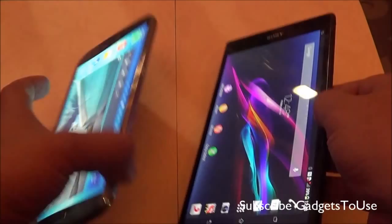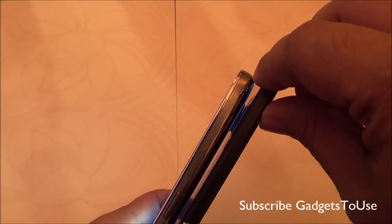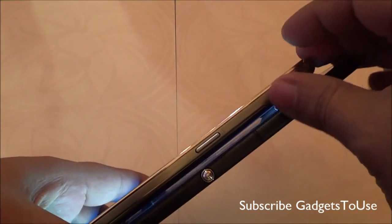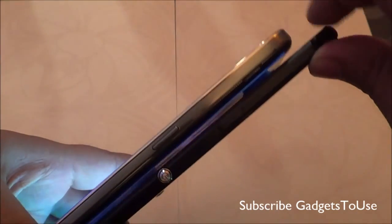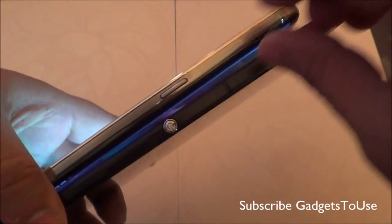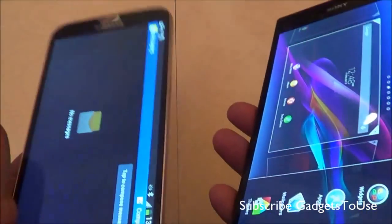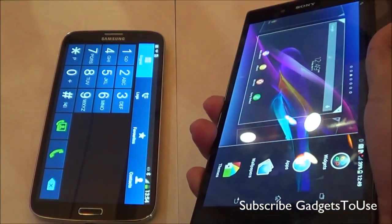In terms of the thickness and the weight, I would say the thickness is definitely slimmer on this device. The Sony Xperia Z Ultra is around 6.5 millimeter in thickness, whereas the Samsung Galaxy Mega is 8 millimeter. So this device is fairly thinner as far as the thickness is concerned. The weight of the Samsung Galaxy Mega is around 199 gram, whereas the Sony Xperia Z Ultra is around 212 gram in terms of the overall weight.